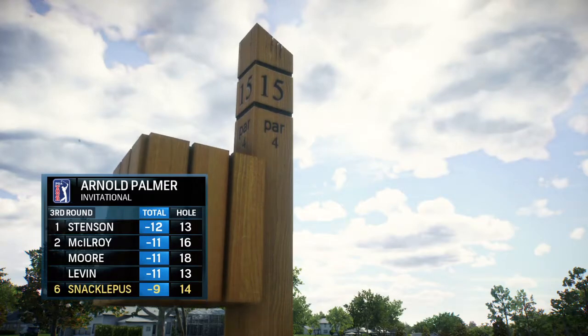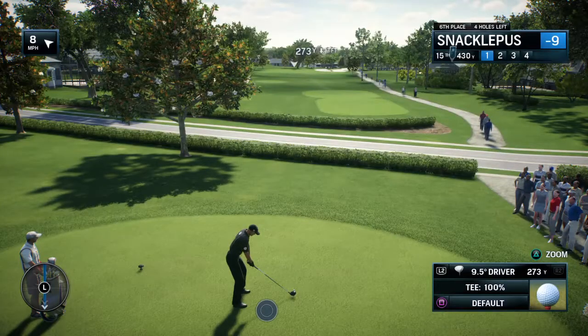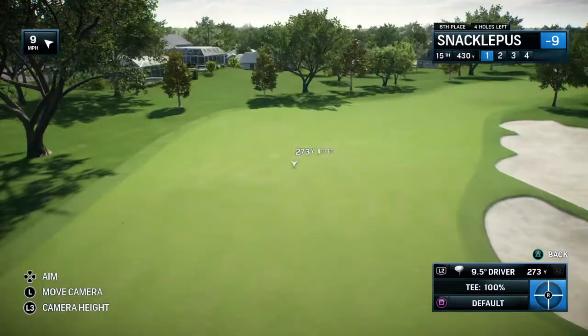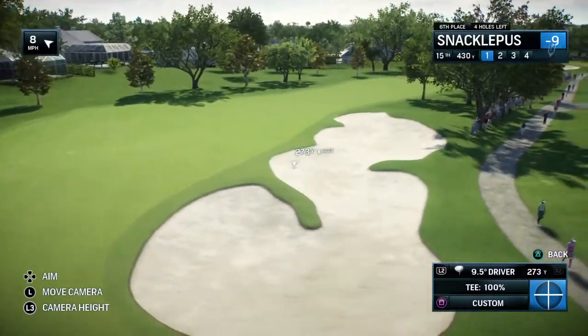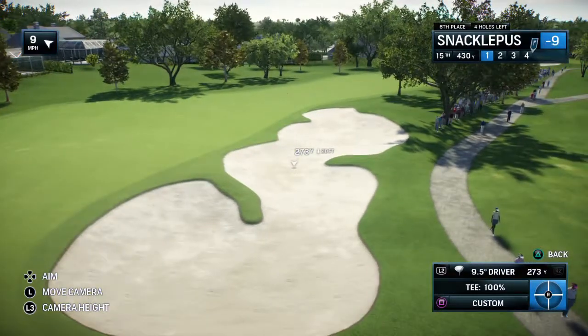Frank, deep in the round at the 15th, you need to maybe make something happen. How difficult is that with such a huge dog leg here? Once again, make sure you know the distance to carry the bunker or run out. You got to play to your strength.